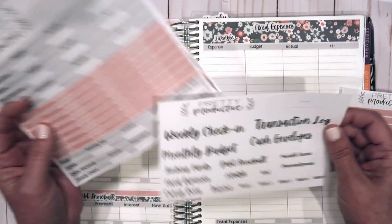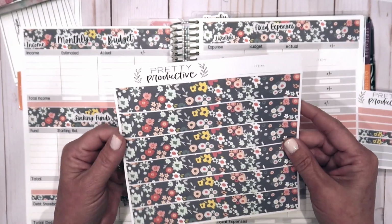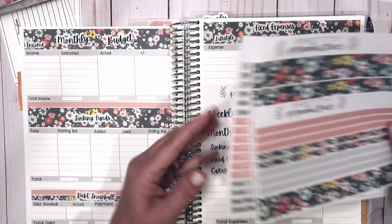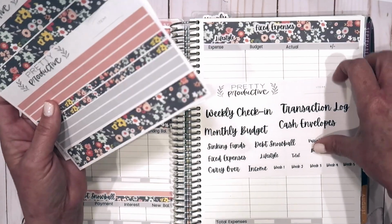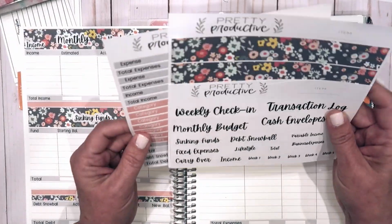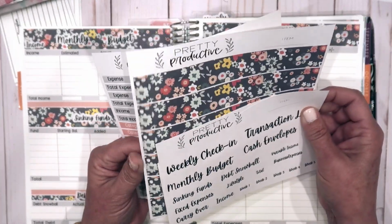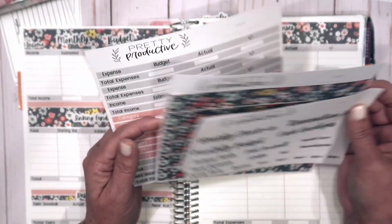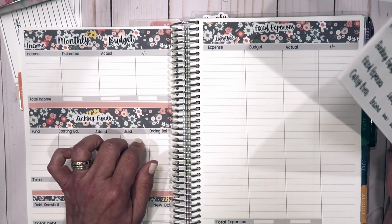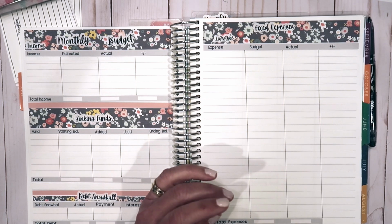So these are the budget headers. These are what I call the budget strips, the thick washi and the thin washi. They can be all bought separately, or you can buy it as a kit. It's actually less expensive to buy it as a kit. I think it's $11 if you buy it as a kit. And then the sheets are, I think, $3 or $3.50 if they're bought separately. And we do make them for both the 7x9 Erin Condren, which is this one, or the larger 8.5 by 11 monthly deluxe. So just wanted to let you know that.